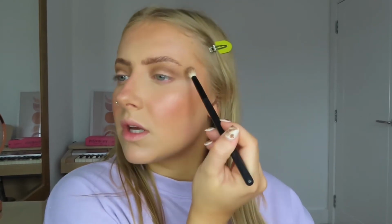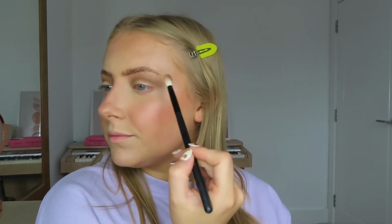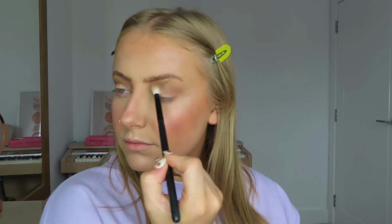And then I kind of extend it as well, so that the bronzer and the eyeshadow is more seamless and it all looks very flowy. Just a little bit, just to exaggerate it slightly.